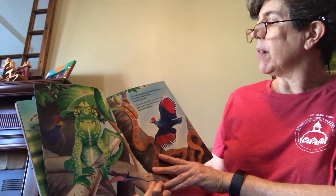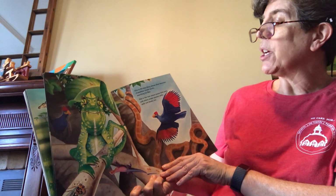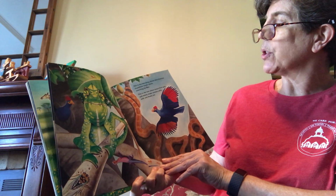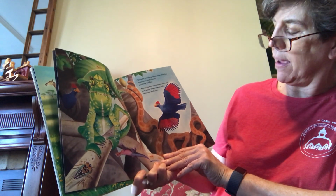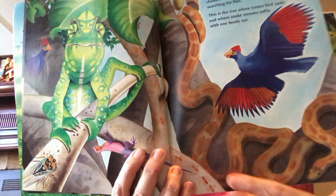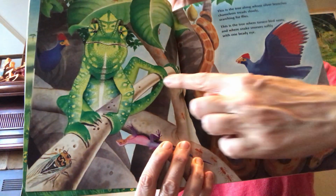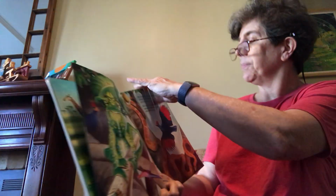This is the tree along whose silver branches chameleon treads slowly, searching for flies. This is the tree where turako bird nests and where snake snoozes softly with one beady eye. Wow, so many animals love the baobab tree. Here's the snake snoozing. And there's that beautiful bird and the chameleon waiting to catch some flies.